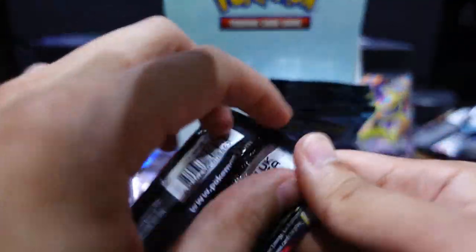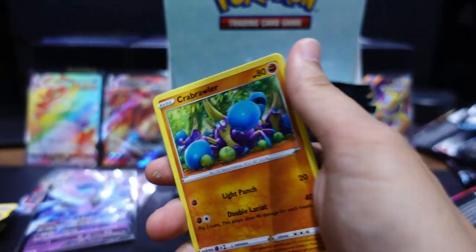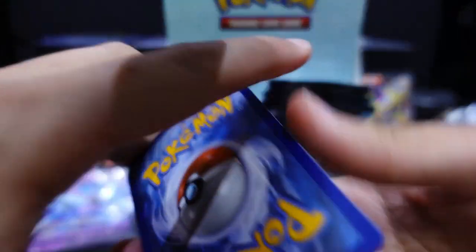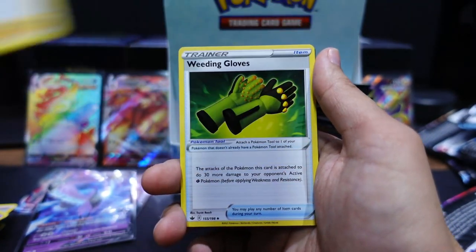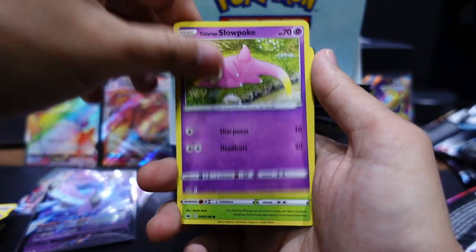Okay, so overall, I think that I'm okay with this box, to be honest. I'm okay with this box. Just that I got a bit unlucky there, to be honest with you guys. I got a bit unlucky there with the two Galarian VMAX, Galarian Slowking. Okay. So it's just personally not something that I want.